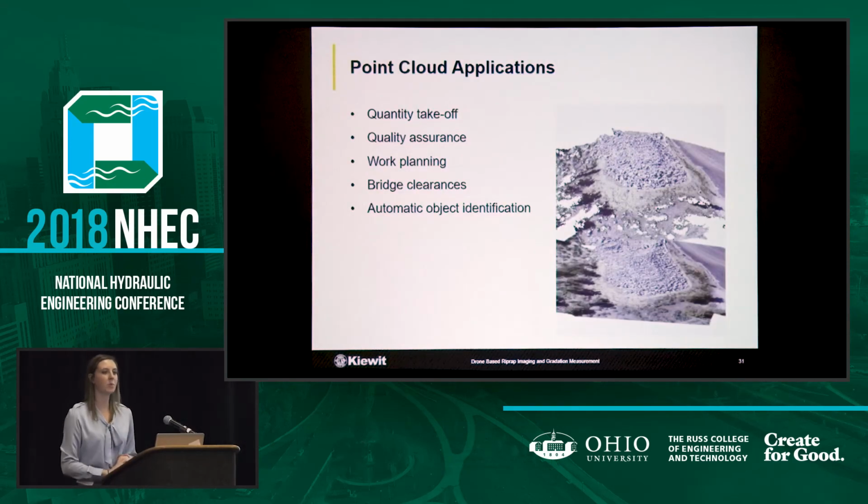There are also other point cloud applications. They used it for quantity takeoff. We were just proving that we can use it for quality assurance. Point clouds can be used for work planning or to determine some bridge clearances, and also with automatic object identification, so you can determine whether something's a rock or a street lamp or a door, depending on what project you're working on.